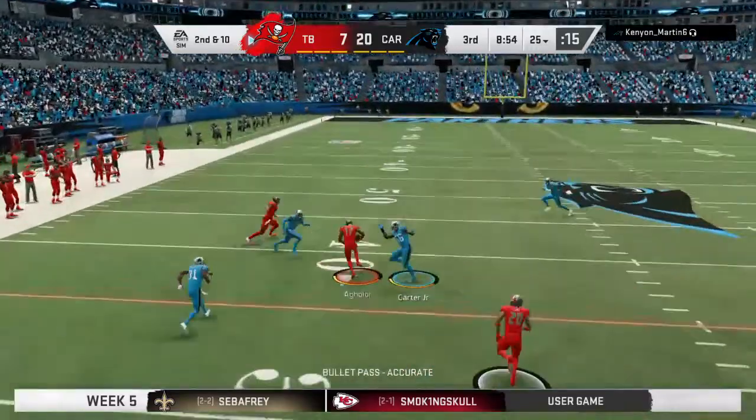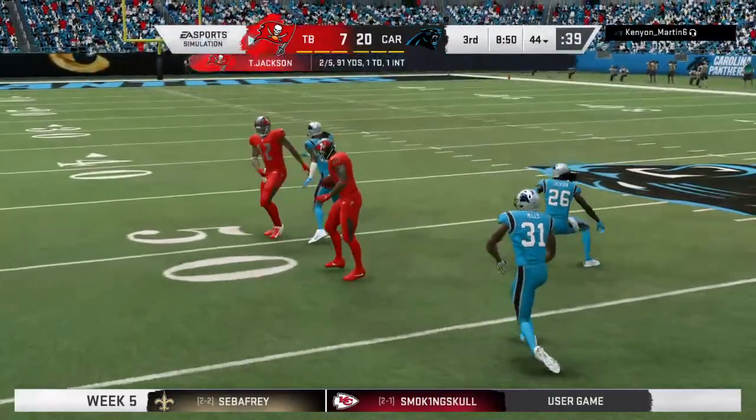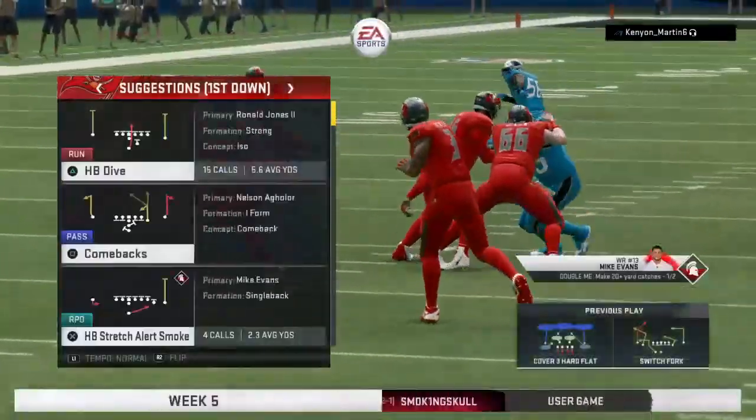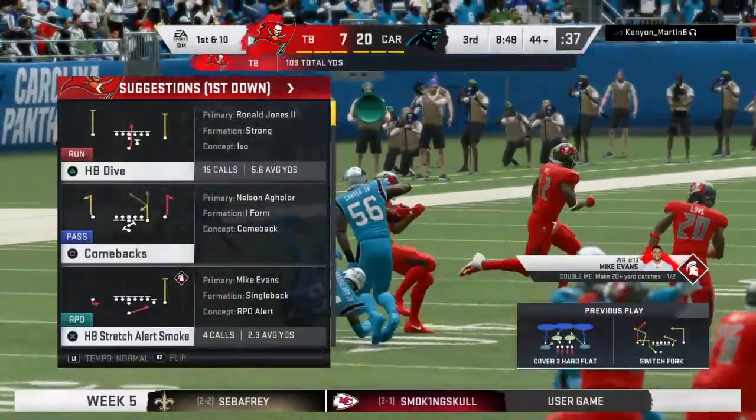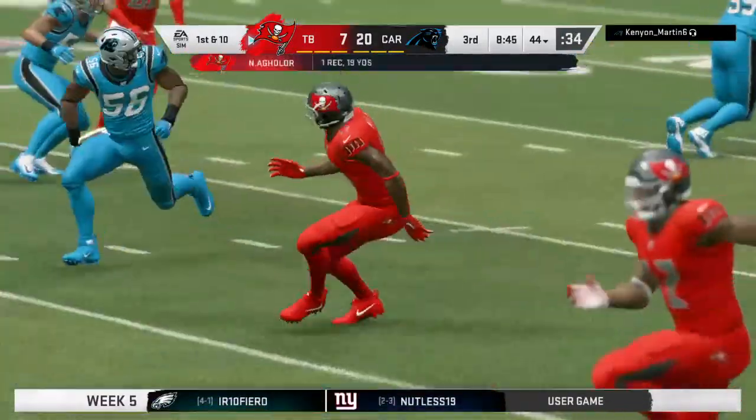Jackson going to throw again. The connection here with Nelson Aguilar. And they'll get it up just short of the 45 at the 44. 19 yards to pick up there. Move the chains. First down, Buccaneers.